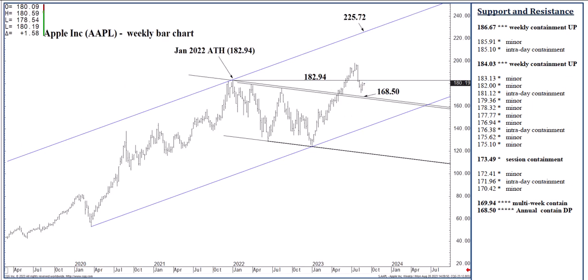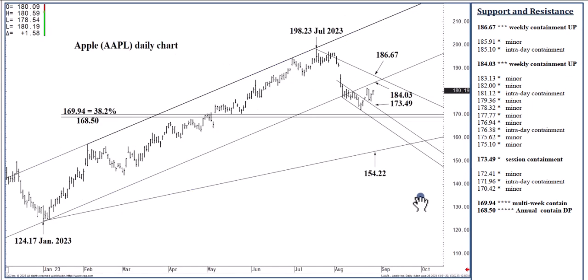I'm going to leave it at that for Tuesday's Apple report. I will leave you with this chart. I think this says a lot for the day.